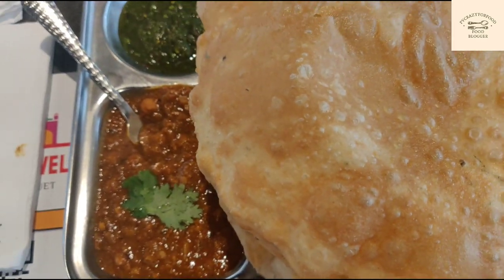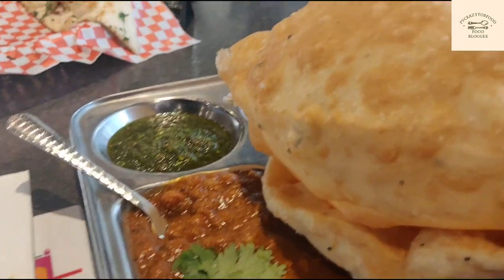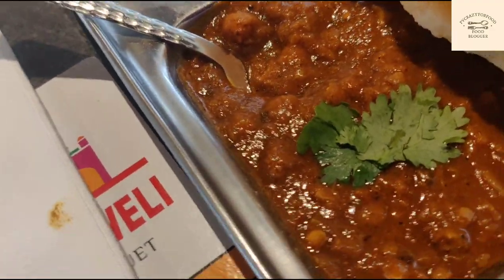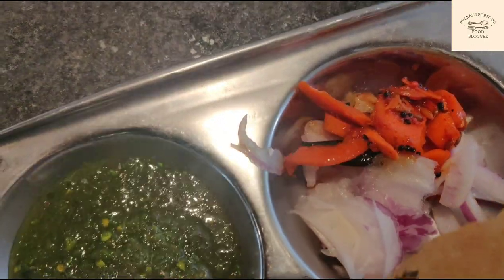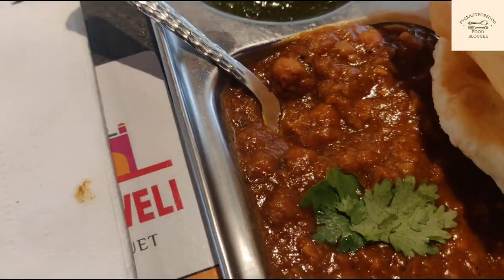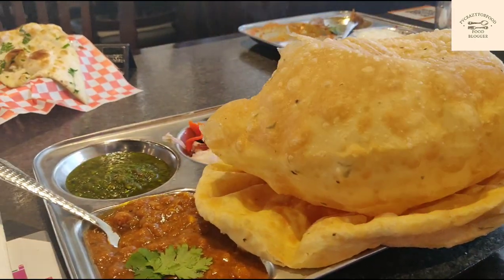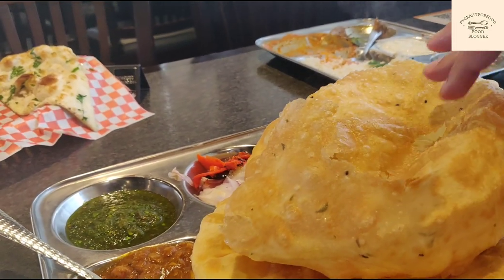So guys, I've got chole bhature, and look at this. Just look at this. Goodness oozing out of chole bhature. So what do we have? We have chole, definitely, with green chutney, carrot, pickle, and onions, and curd. They're missing the sweet chutney and aloo, but that's fine. This is how they're serving it. And yeah, look at their bhature. Looks really tempting. What do you guys say? You guys are hungry? I'm hungry.